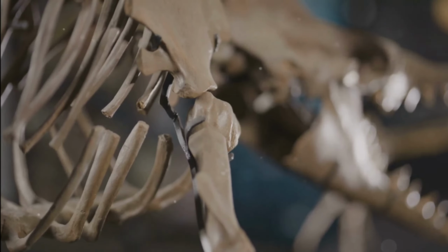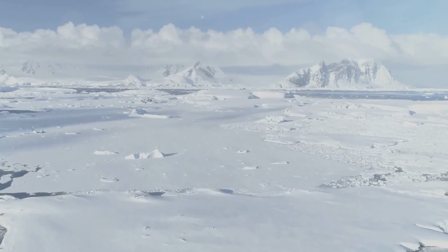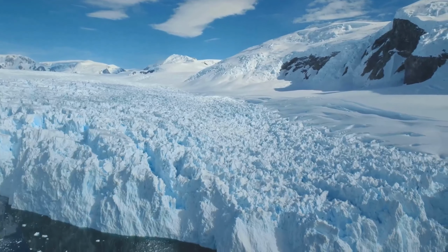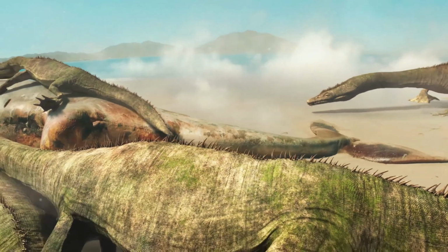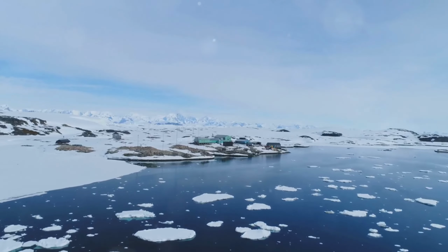Bones. You might think that Antarctica is entirely made of ice, but if we set our clocks back 71 million years, we would see that Antarctica was teeming with life. Back then, there were no ice sheets, and it was much warmer than it is now. At the same time, Antarctica was home to prehistoric dinosaurs. Dinosaurs roamed the land alongside other animal species. How do we know this?